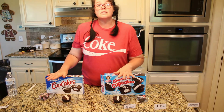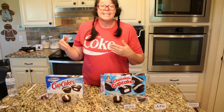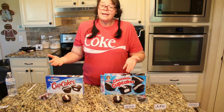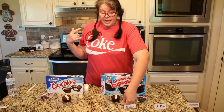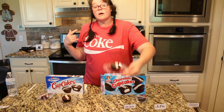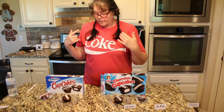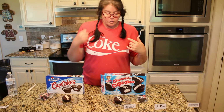So, Hostess, are you going to be able to stand up to the challenge today? I don't know. They got to taste better. It's the same exact cupcake size, and Little Debbie has some extra icing on the sides. So far they're up on you on the icing part, okay? But Hostess has more icing on their curly Q.